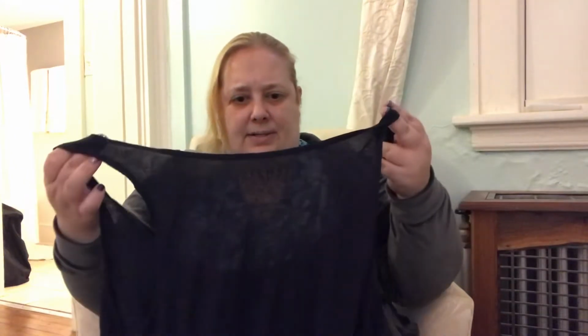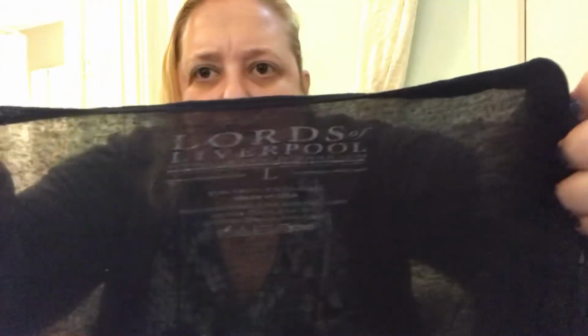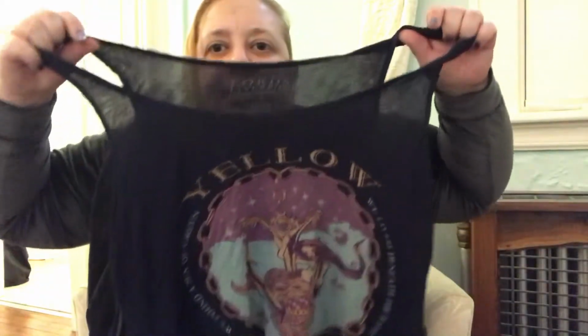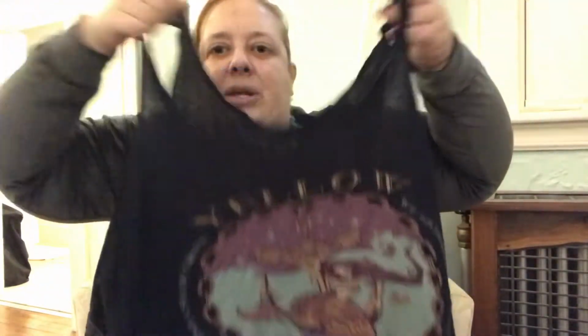And then this was Lords of Liverpool, size large. Not heard of this before. But it's a cool graphic. And it says Yellow Submarine, which is the Beatles.